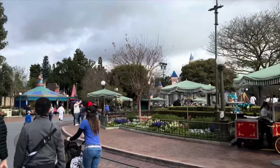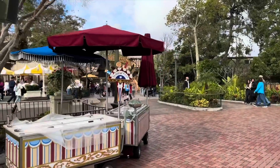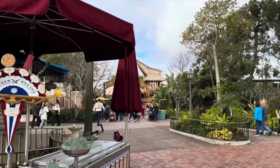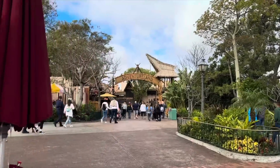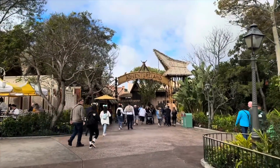Okay, we're gonna turn right now. We're gonna go into Adventureland. I'm gonna show you one of the very first facts. In fact, the second video I ever did on Provost Park Pass, I revealed this secret. I think we have something like 900 and something videos now on Provost Park Pass, and video number 2 is when I revealed this fact.